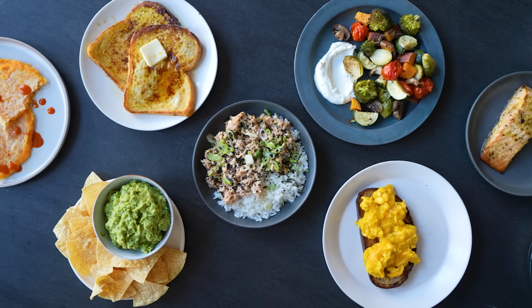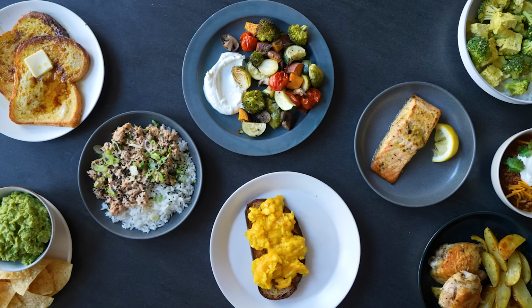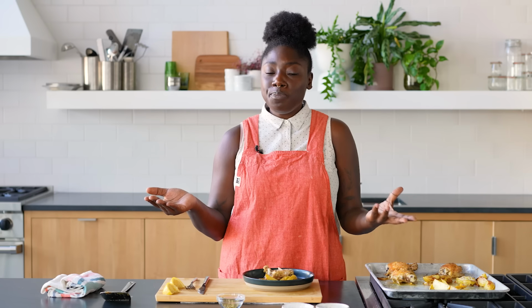I hope that all of these recipes have made you feel like a more competent cook, someone who can cook not only for themselves, but for others, and that you feel capable of sharing your newfound talent with everyone around you. Keep on cooking, keep on trying. The more you do it, the better you're gonna get.